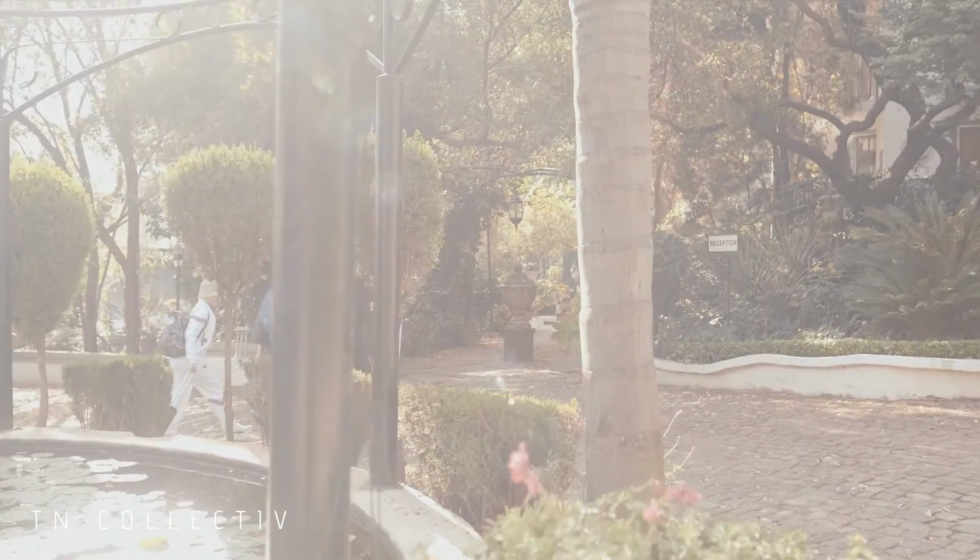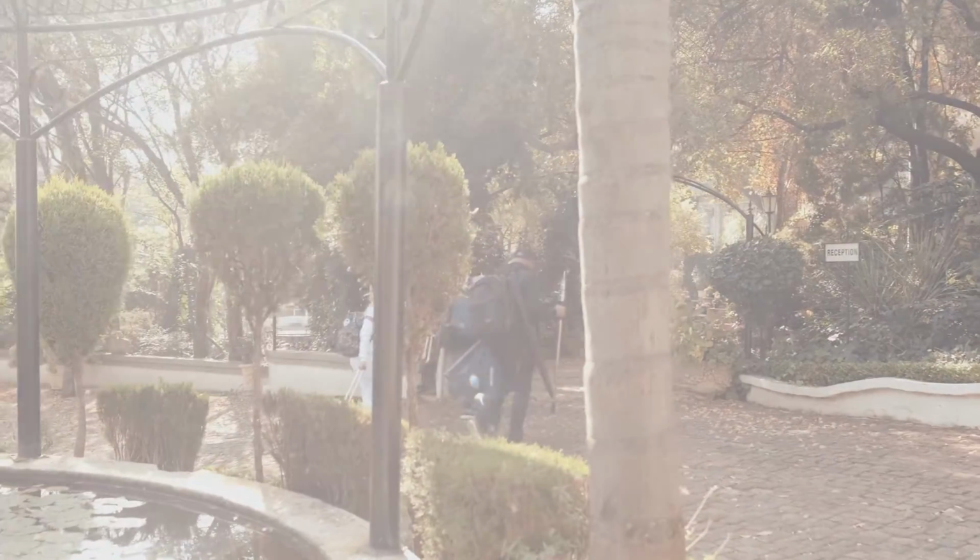So what we always do is a collaboration on a particular project where I give a specific design of a crown that I want, and then she makes them for me, and we come together and do the shoot.